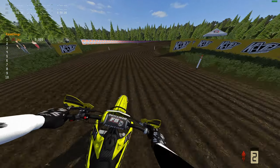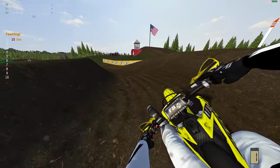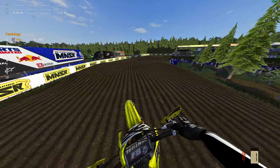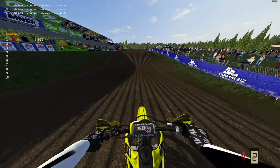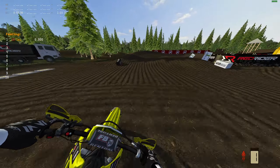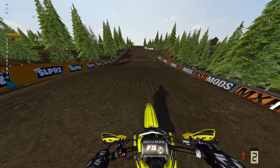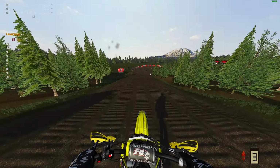You shouldn't have an insane problem getting this track down, but I would definitely suggest a 125 and or a 250. I think that's going to be the best bet to get around this track consistently and just feel like you're not over jumping everything and or having too much speed going into corners, because he was not lying about the traction, man. The traction is definitely slick, but it is definitely a fire track. I think this is going to be awesome to race on. I think he did a great job with it, and I can't wait to see what the rest of the series holds, man. I really can't.